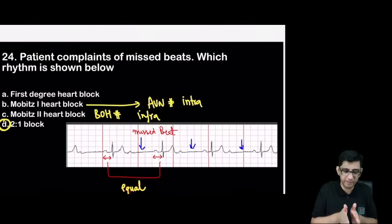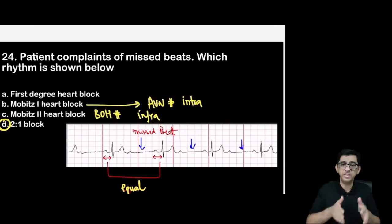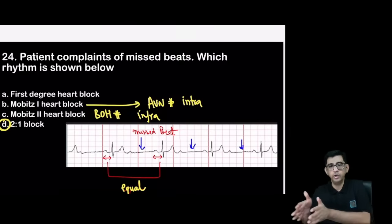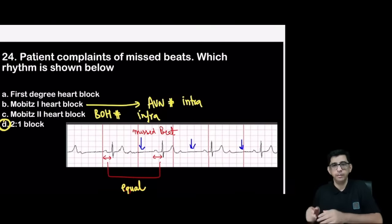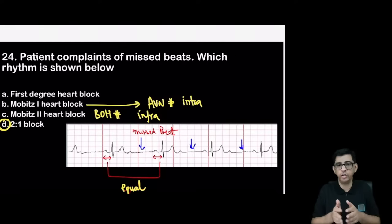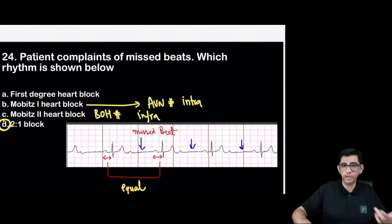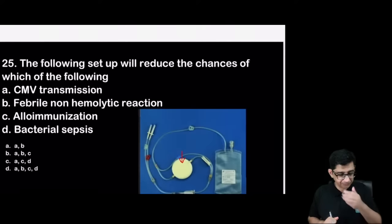If it's one conducted and one non-conducted, then you call it 2:1. If it happens like this: 4 normal sinus rhythm, then a drop, 3 normal sinus rhythm, a drop, 10 normal sinus rhythm, then a drop, if it is happening asymmetrically, then it is Mobitz 2 heart block. But if it is happening symmetrically, one conduction, non-conduction, one conduction, then a drop, then it is called 2:1 block. So I hope I was able to explain this, and Shri helped me with that. Thank you, Shri, for the quick hack into this.